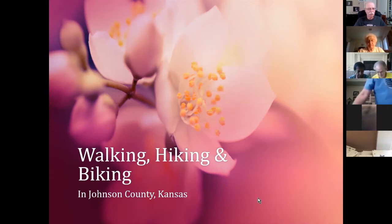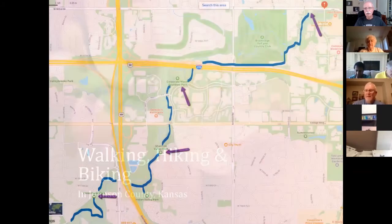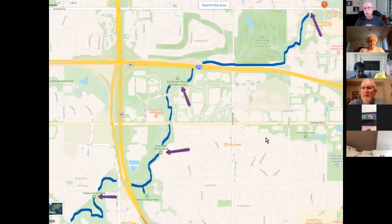Yeah, we are. So let's get started, and I'll show you some of the places that we have walked and are still exploring, some of them more than others. I wanted to show you this map to start with, and I'm assuming you can all see the map okay.